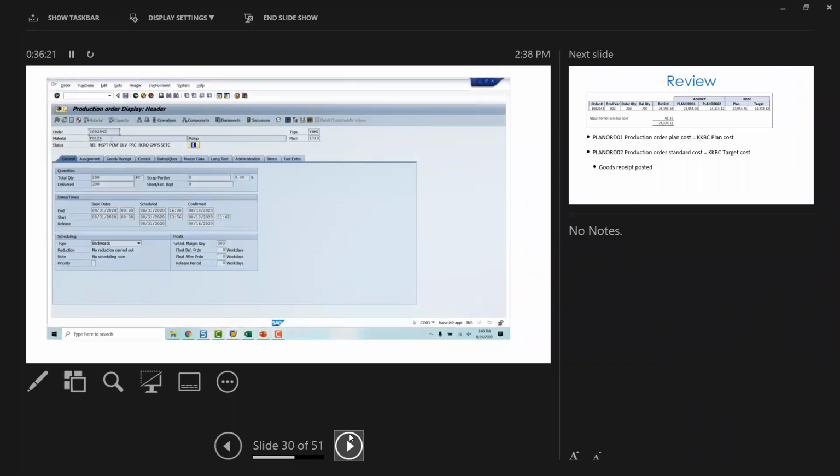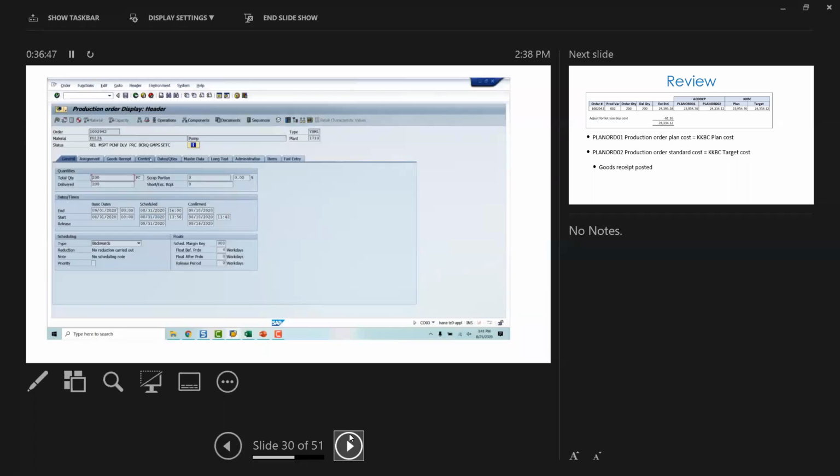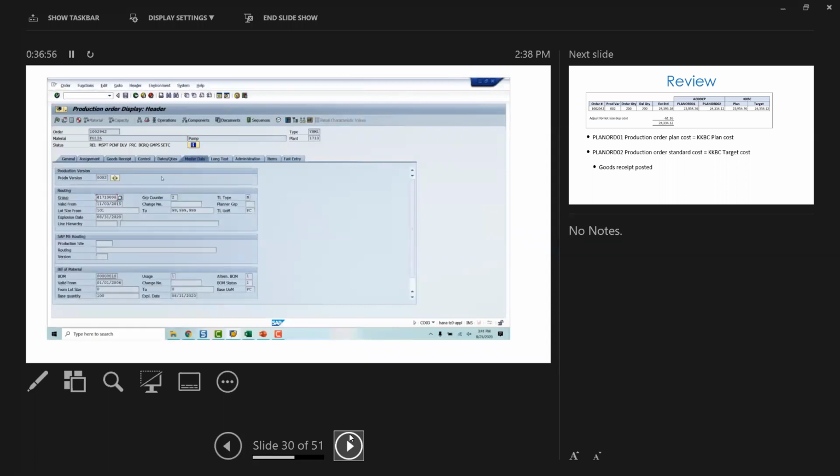So order number 42, same material, 200 pieces, and we delivered 200 pieces this time. Now, I know this basic date is 9/1, but that's not the same as the saved on date. If we look at the operations, we have 4 operations with a planned start date of August 31st. We'll see that in ACDOCP. On the control tab, here are my costing variants, plan and actual. And on the master data tab, here is my production version. You can see it's a different routing, number 2 group counter.